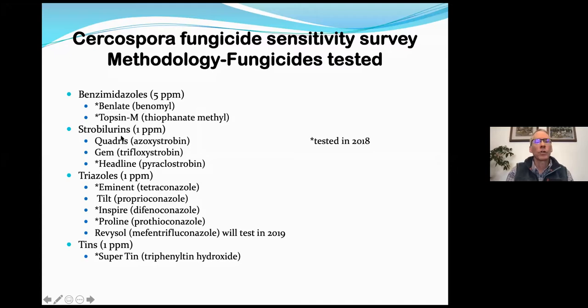We've looked at all the different strobilurins in the past, Quadris, Gem, and Headline. Now we just look at Headline because Headline's basically the only one that's being used. Headline is the only one of the strobes that works the best on Cercospora.